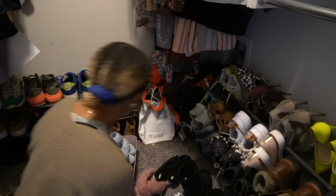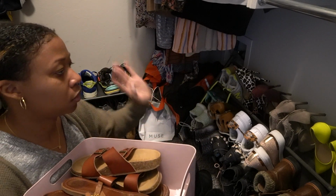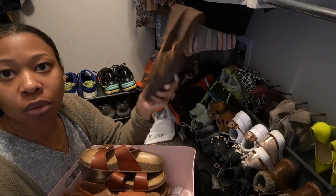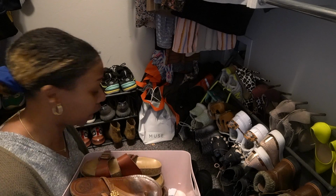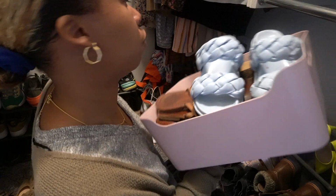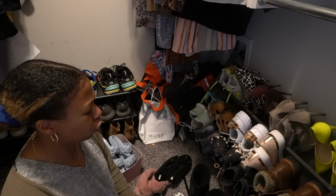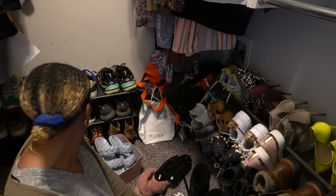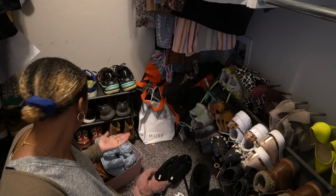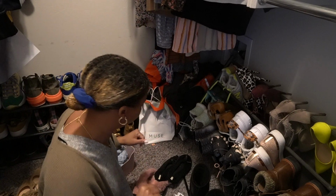This container I use for all my slides. I don't have a lot of shoes, but I do have a lot of sandals, and I just grab these when I need to, so it's a lot easier for me to not buy a whole other shelving unit and just have a little tote for that. But I am short one spot for shoes. I haven't bought any new shoes, so Jamal must have bought new shoes. So I'm just gonna clean this corner out and we're done in here.